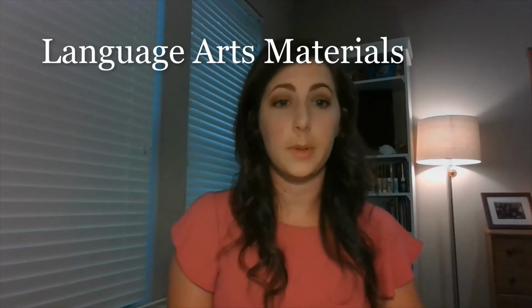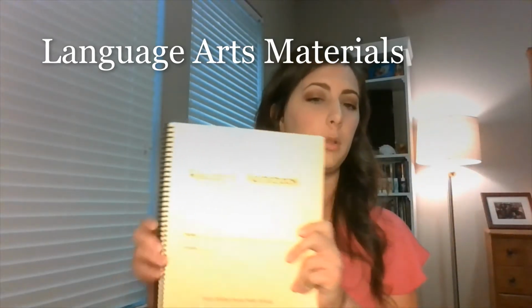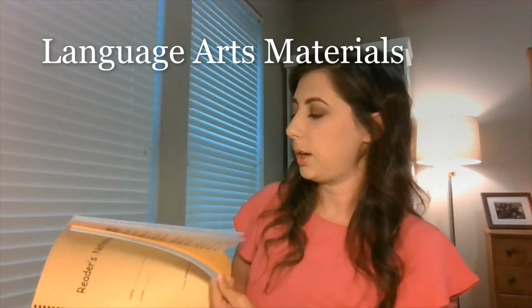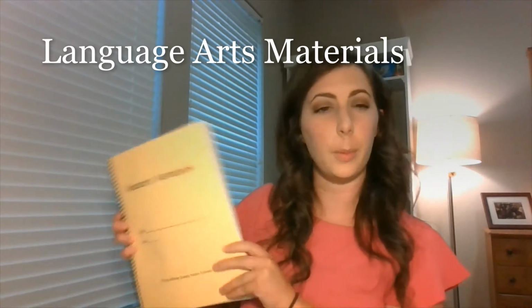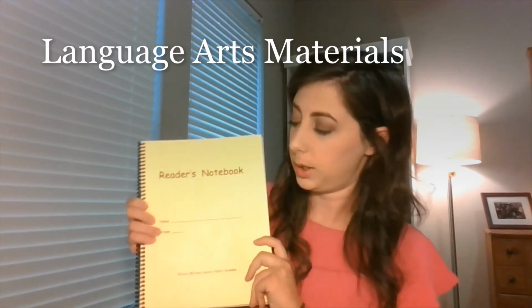Moving on to more specific content material, every student should receive a reader's notebook. This should be in your tote bag, and it has a spot for you to put your name. You can take a look inside, and it should be similar to your reader's notebook from first grade, but still a little bit different. Each year, no matter what the grade, you usually get a reader's notebook, and they're different depending on the grade level.